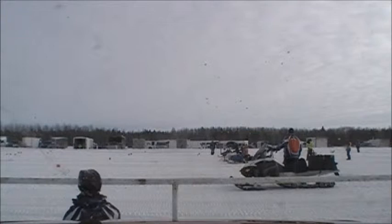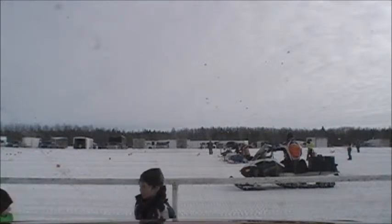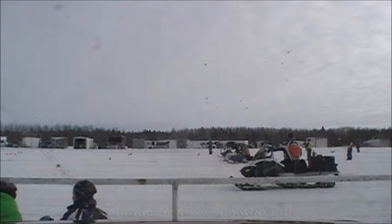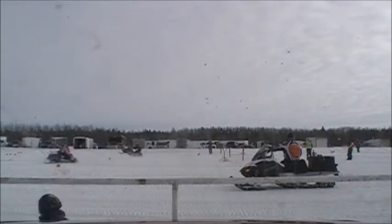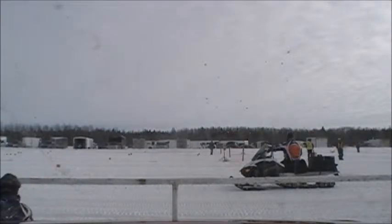Here's, looks like Kevin Livingston on 996. He's won these heat slots. Ken Reed in 134. Two Yamahas leading the pack. Looks pretty good.